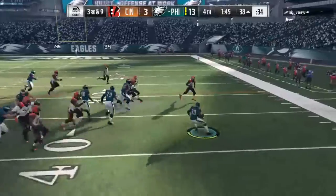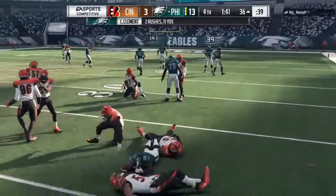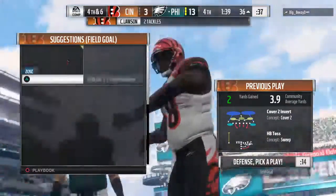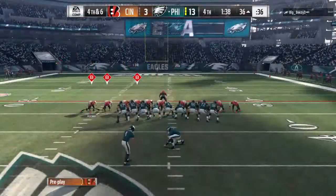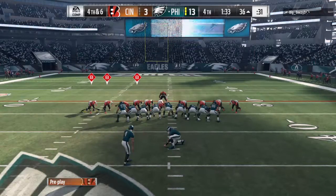Now they'll run it on the toss. And he'll take this one down to the 36. Just a gain of 2 there, and it's going to bring up a 4th down. Nice job there defensively on 3rd down. Not only did they string the play out, but they didn't allow any room for a cutback. Really well organized on the defensive side.